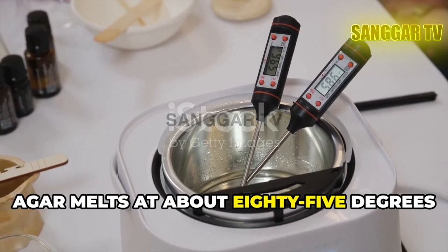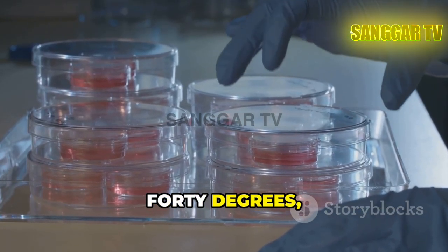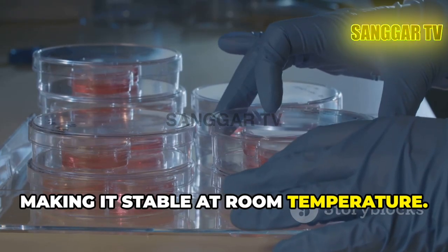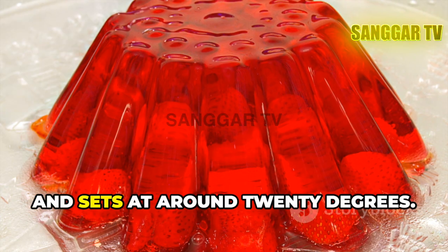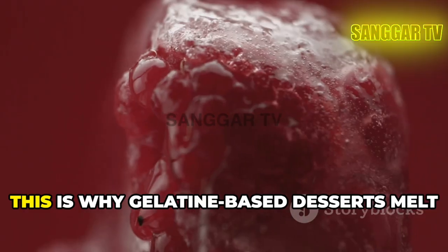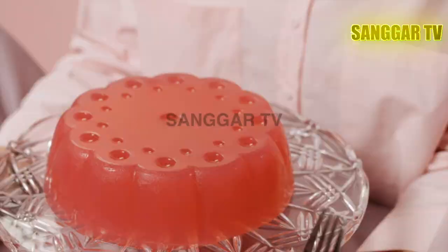Agar melts at about 85 degrees Celsius and sets at around 32 to 40 degrees, making it stable at room temperature. Gelatine melts at a lower temperature, about 35 degrees, and sets at around 20 degrees. This is why gelatine-based desserts melt in your mouth while agar ones do not.